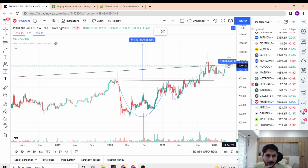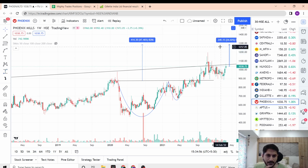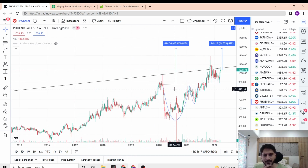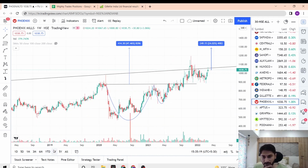So from the current market price, this is coming to a gain of just 24%. So not really exciting at this point. It would have been a good buy to buy it over here on this breakout candle or on this retest that happened back in the month of October. But definitely a very good chart structure, again making higher highs and higher lows. It has a nice bullish pattern also supporting it. It has a very long consolidation also that is going on.